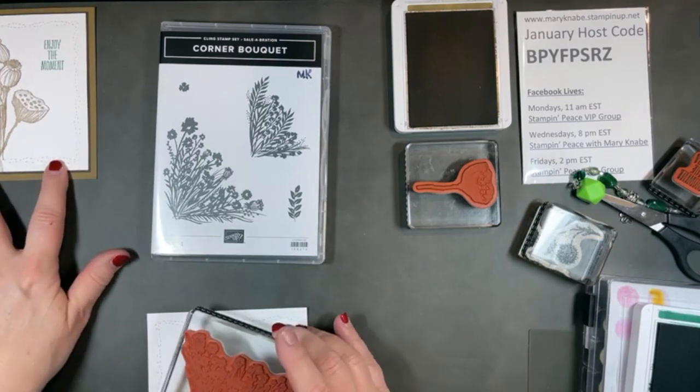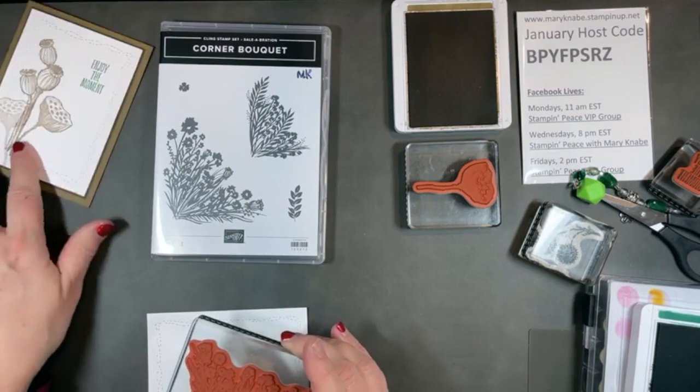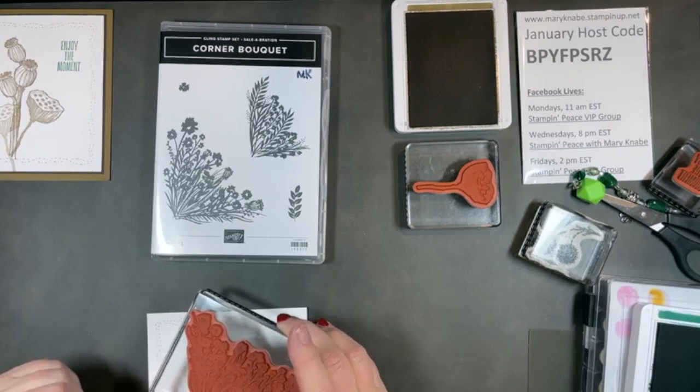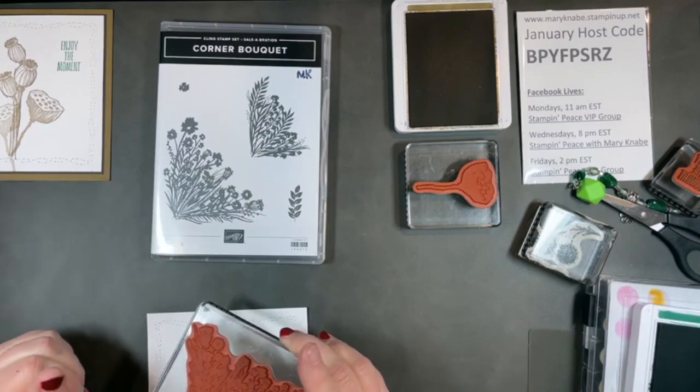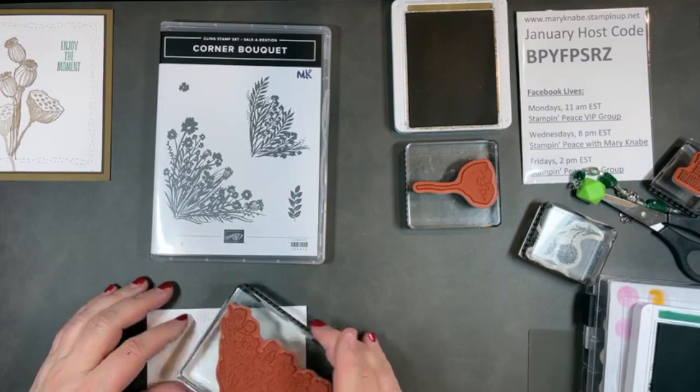Marty, you like the simplicity? I do too. I'm still thinking I might need a little bow or twine or something there. But we'll see if I go back to that. Hi, Shar from Rusty, Wisconsin. I'm glad you're here. And thanks so much for sharing, Shar.